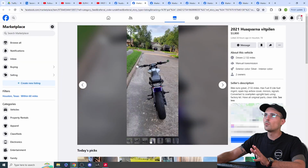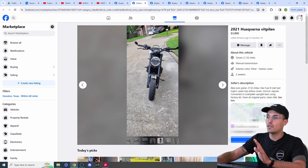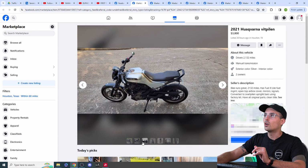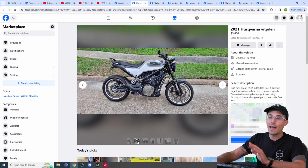The 401, super peppy, super fun motorcycle. I think $3,800 is more than fair for this thing, honestly. That is a really good deal for a clean, relatively lightweight used Husqvarna. I would be happy paying $3,800. I'd maybe go in at $35, see what happens. But overall, this is a great get for a beginner rider. And what a cool beginner bike, right?